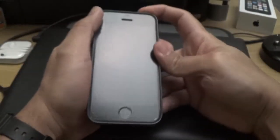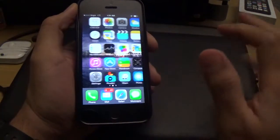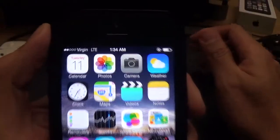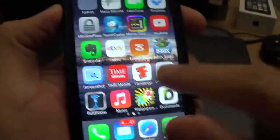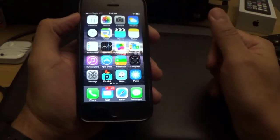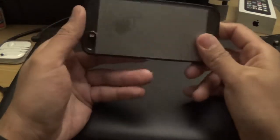See, on the back it says iPhone, the Apple logo, and even on the screens there is no Virgin Mobile apps. The only thing about Virgin that you're gonna find is the connection. Right here it says Virgin, so that's about the only thing that has the carrier brand. So it's an iPhone with the same quality as any Verizon or any AT&T phone. It's the exact same one.